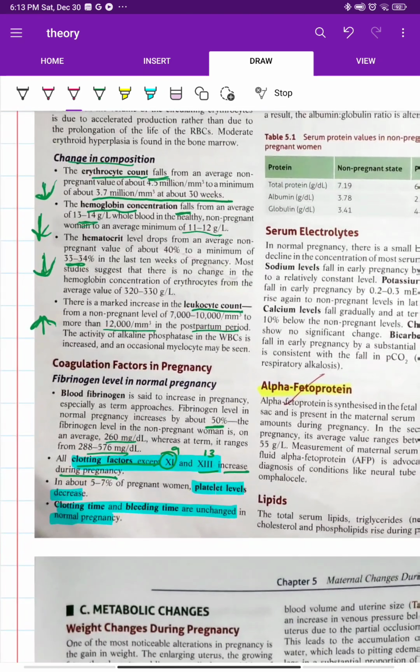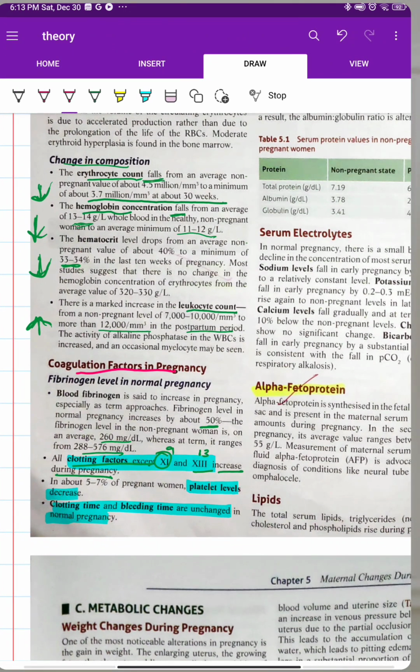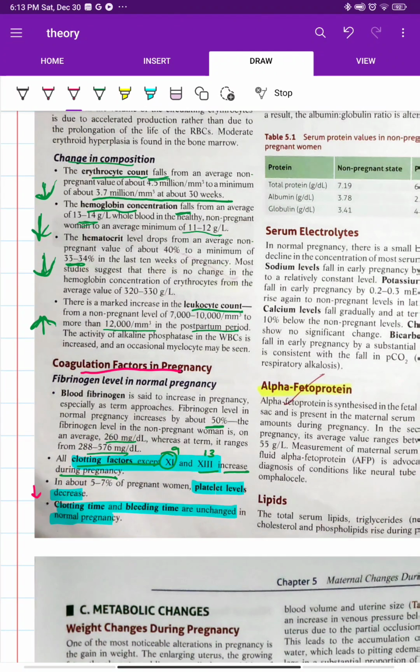Later on, if you see the coagulation factors in pregnancy, those all will actually be increasing only. Platelet is what is actually decreasing. What you should remember is that platelet is decreasing. The clotting time and bleeding time actually remain unchanged. Whereas total fibrinogen is actually increasing by about 50%.